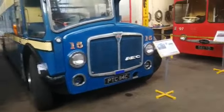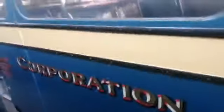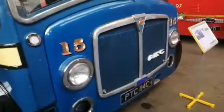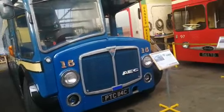Anyway, today we'll take a look at Leigh 15. This belonged to Leigh Corporation. See? Their coat of arms. So, Leigh 15, Leigh's Corporation buses, they were famously known for their blue livery.